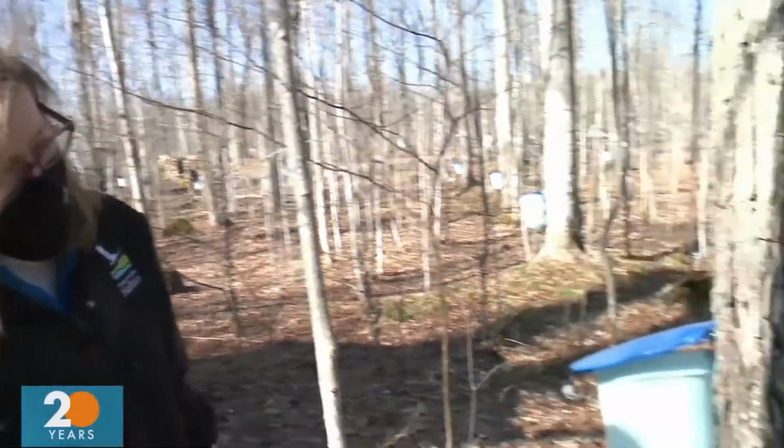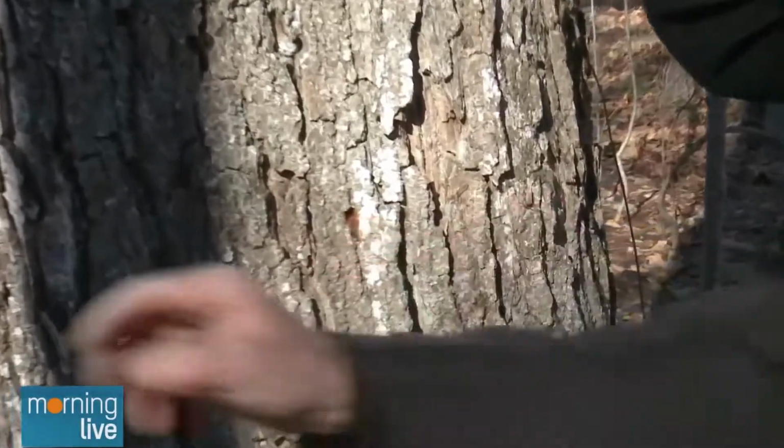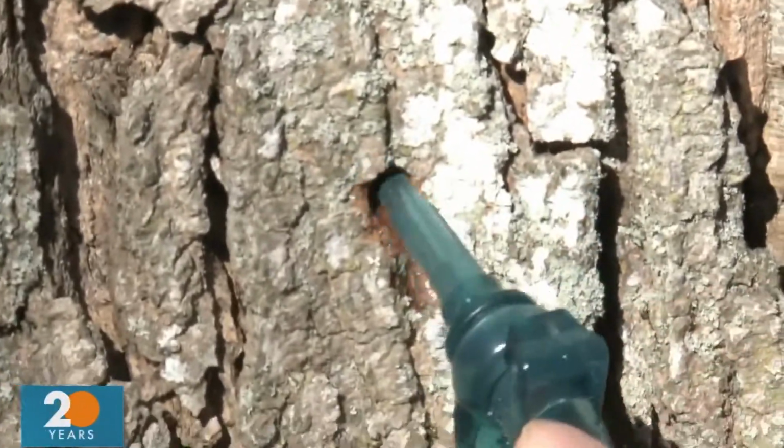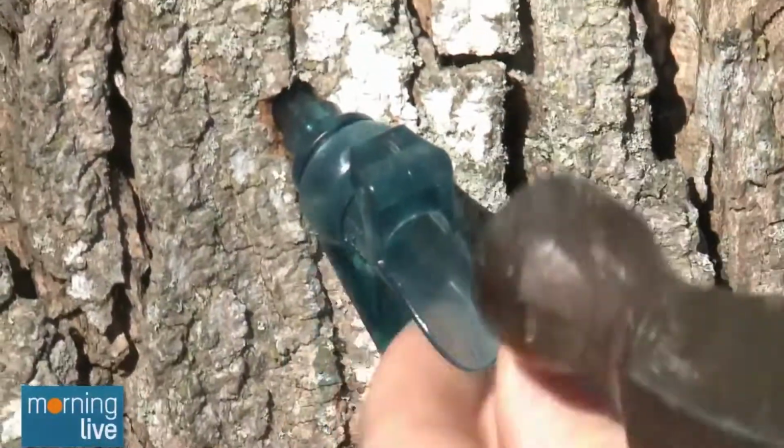Oh, we got some sap flowing already. Look at that. Okay, so I've drilled the hole. Next step is? You can insert the spile. The spile. So we'll turn it over. I gave it to you upside down there. Sorry. Like that. There we go. Okay, in like that. Perfect. Okay. There we go. And hammer that in there.